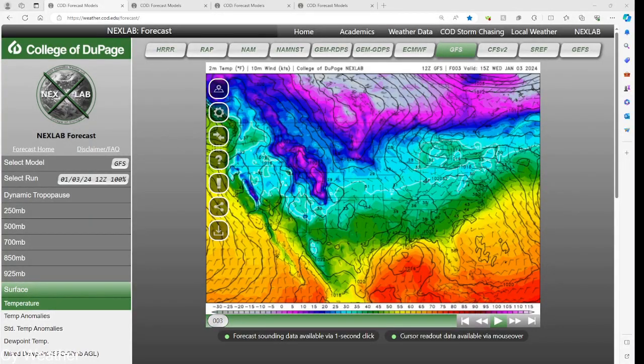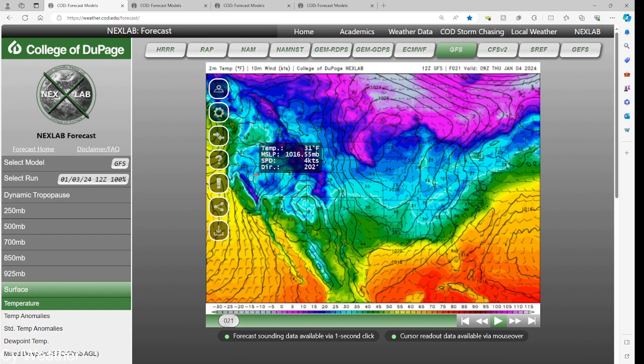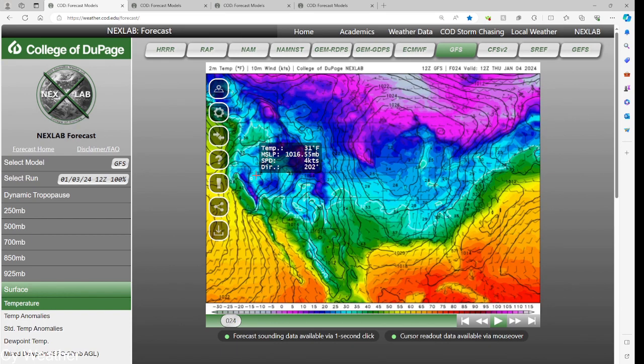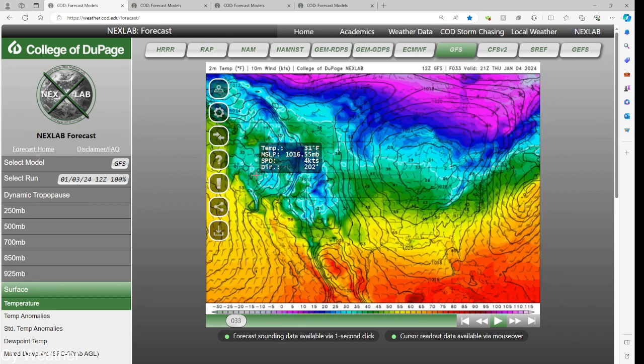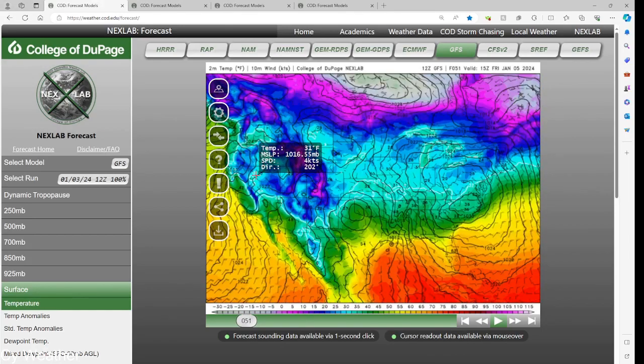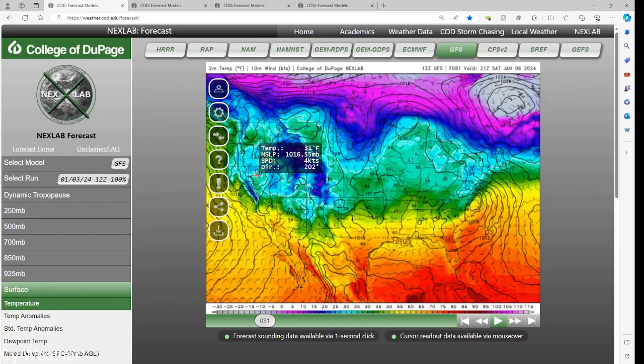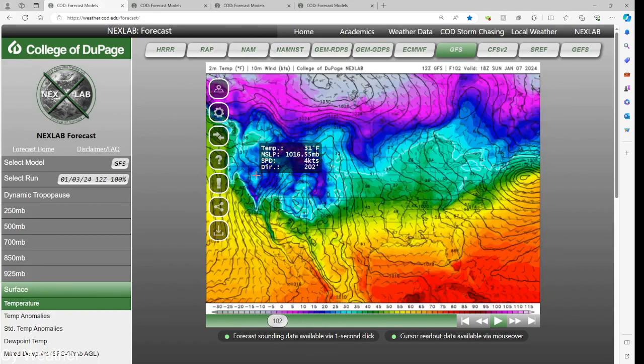Alright, now moving on to our temperatures. Something to look at is a large dip into the Canada area that reaches down and is going to be pushing cold air. It kind of slows down, but then look at this. A large dip of cold air reaches down into Minnesota and into northern and South Dakota, but then it goes back up, and as this one system pushes through, it brings temperatures fairly normal for the season, but it just stays at a consistent rate.